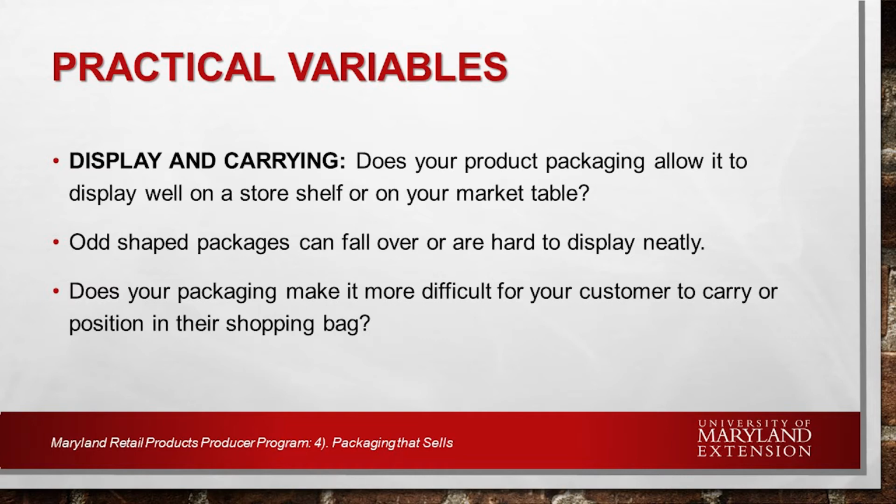Practical variables include how it's displayed or carried. Will it stack well into a shelf or on a table? Does it stand on its own, or will it fall over and be difficult to stack and stock on the shelf? Odd-shaped packages can be attractive, but if they fall over and they're hard to display neatly, they won't be attractive to your buyer or to the customer. Also consider if your package makes it more difficult for the customer to carry it in her shopping bag or get it home because of either its long design or its bulky shape or no way to actually grab hold of the product.